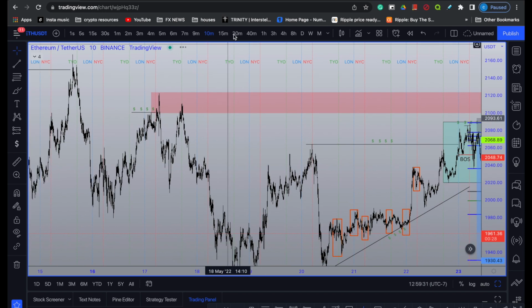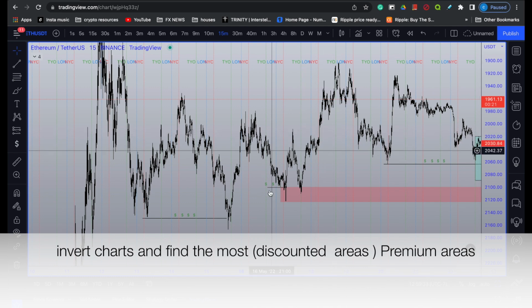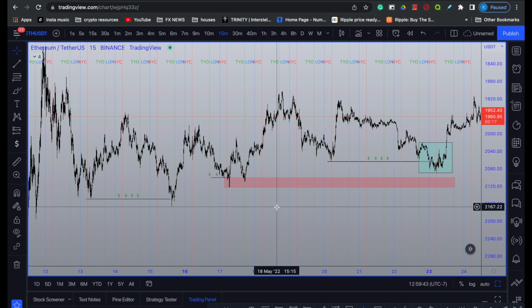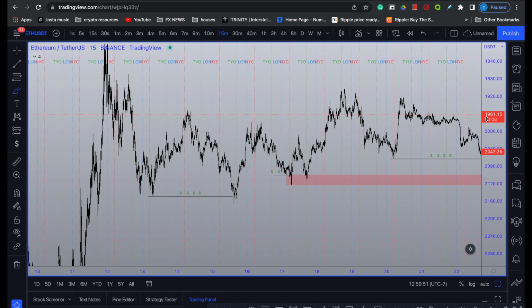What do I mean by that? If you don't understand from previous YouTube videos how we identify that, you guys know that I like to invert my charts. And as you guys can see, the most premium ranges where the banking institutions most likely are going to take sell positions from on an inverted chart are what areas? What three areas in this area of consolidation can you guys see the banking institutions taking sell positions from?